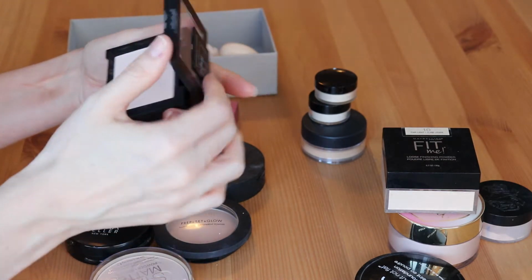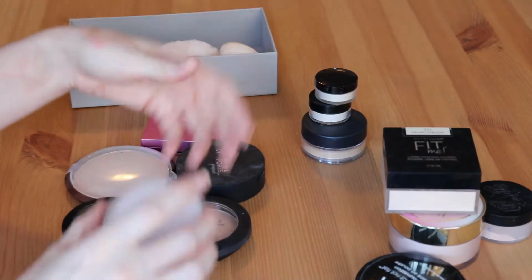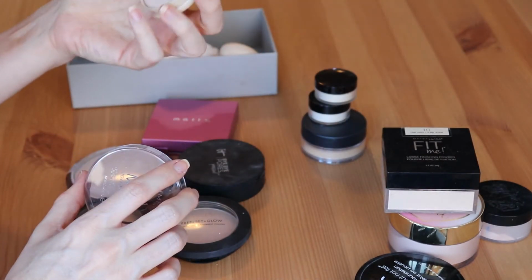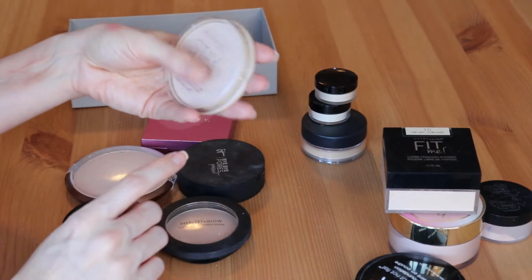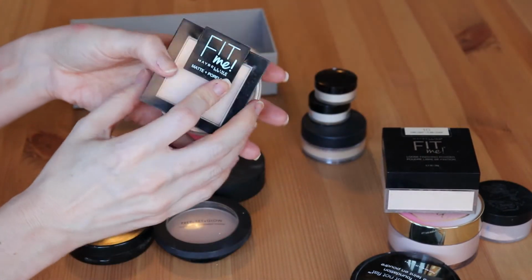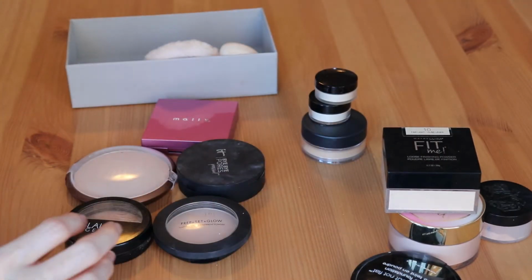So this will stay. I'm gonna keep this one here with me because I will use that as a touch-up powder. This is another one that I also bought for a touch-up powder and forgot that I had already bought that one. So I don't foresee myself needing two of them, but at the same time, I feel like I probably will go through this, and then I'll want a backup. So I will keep this one too, even though I probably won't use it all the way up.